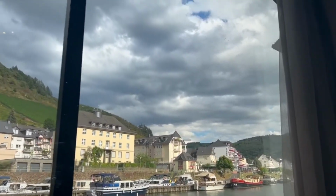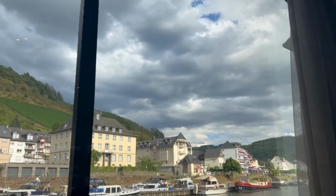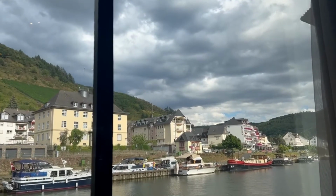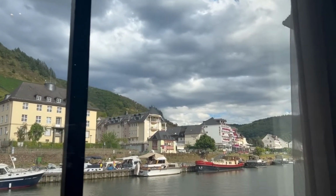The sky looks worse than it really is. It hasn't rained or anything. It's not cold. It's warm. But this will wrap up our day in Cochem.